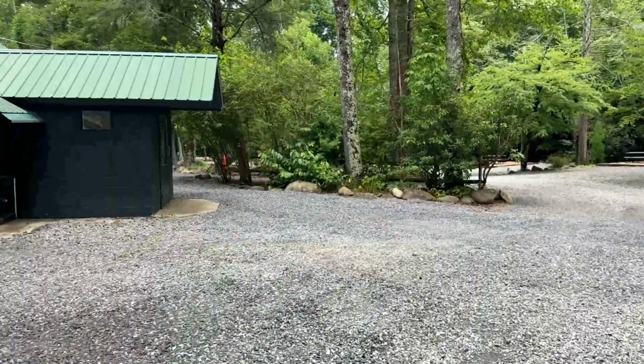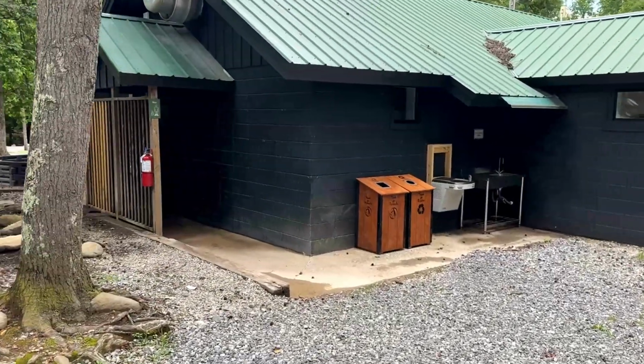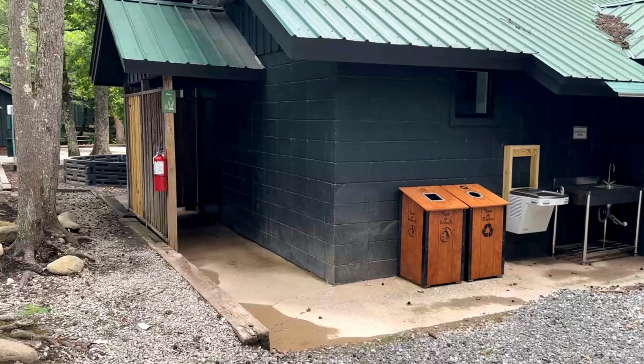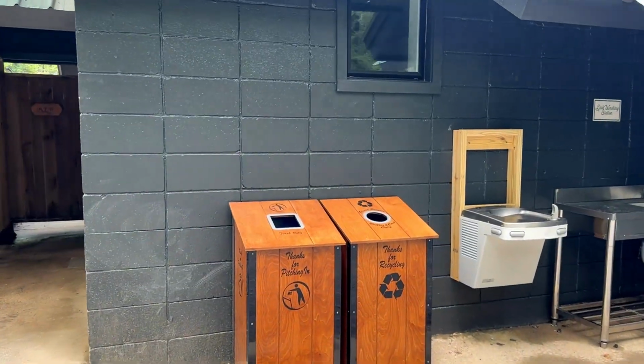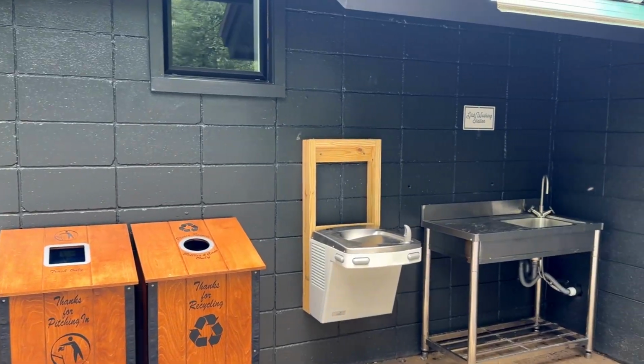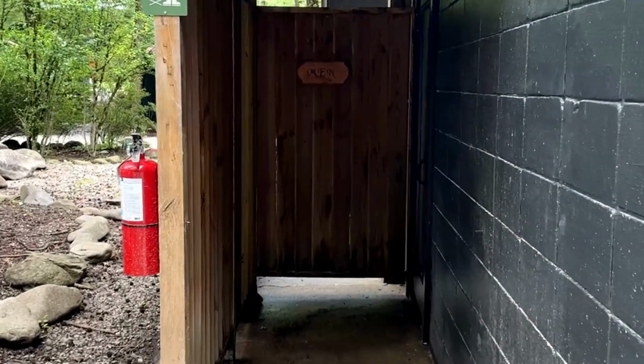Keeping with the left side here, we're gonna step into the men's restroom. Well, first of all, show the trash here. They've got some nice garbage and recycling bins. Water fountains have been installed and a dishwashing station. All right, we'll step into the men's restroom here and show you guys what that looks like.